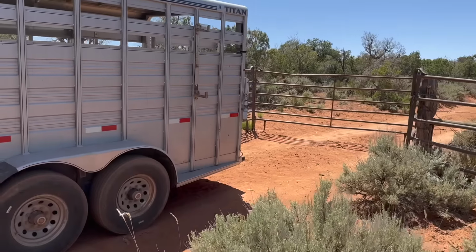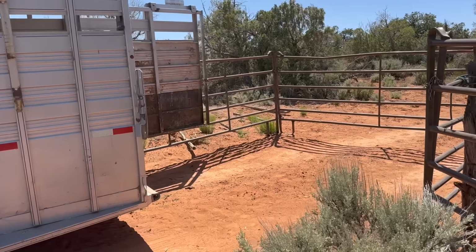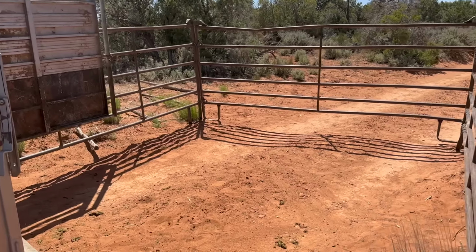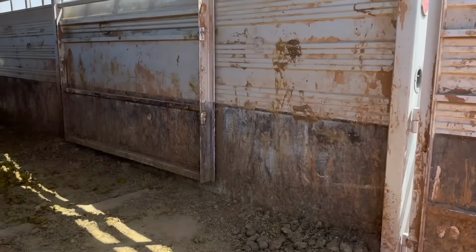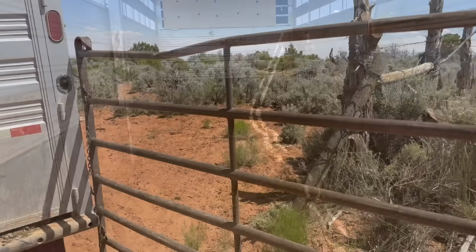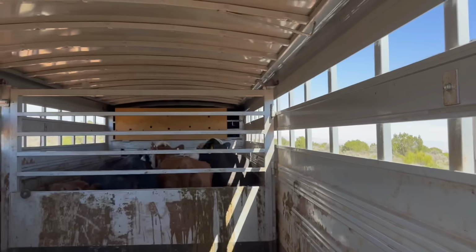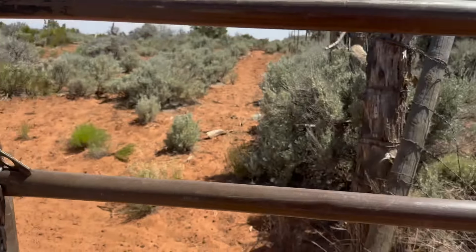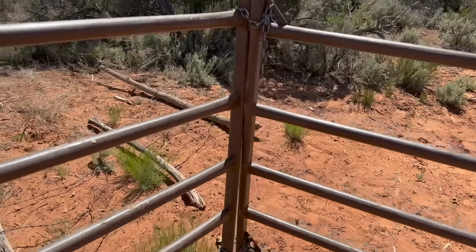All right, one more little trap right here to catch a few cows that we got in this little holding pasture. This is a different area. So we got 3 in here. We're gonna try to get them up in here and into the trailer. Okay, I didn't get a video, but it worked. Cows are in. I didn't dare get my phone out right there, so sorry, but they're in.